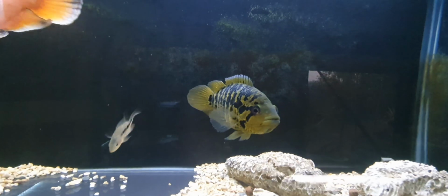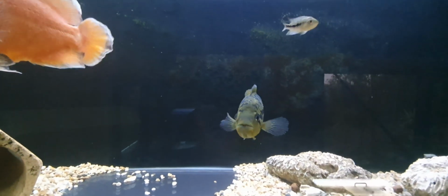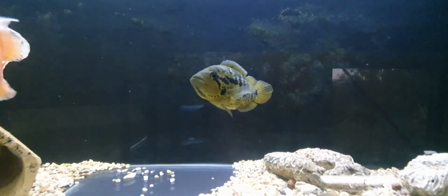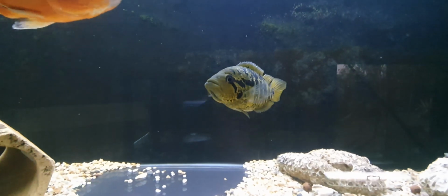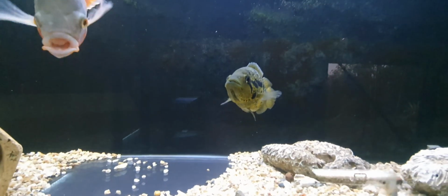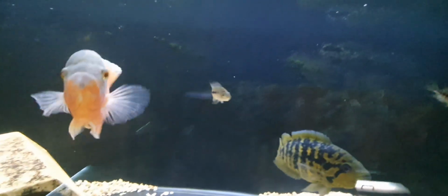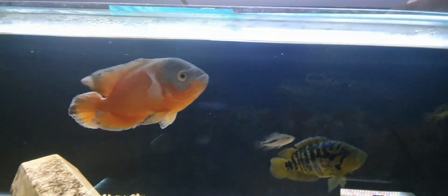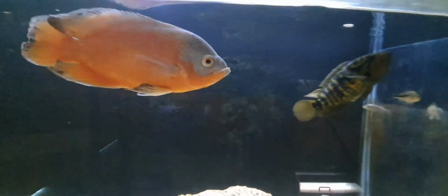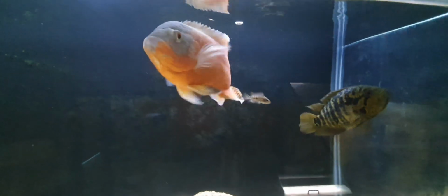Freddy. She seems to be getting along okay in this tank. If you remember, she was moved here because she was picking fights, her and the female Umbee were picking fights with each other. So, yeah, there's a few small red devils in here, but they don't seem to bother her as well.